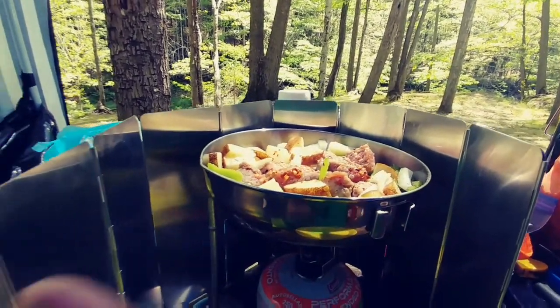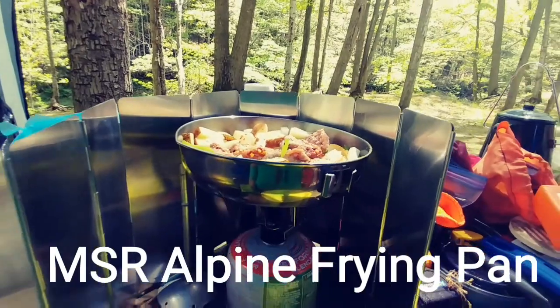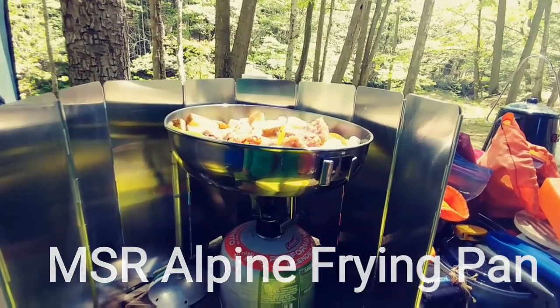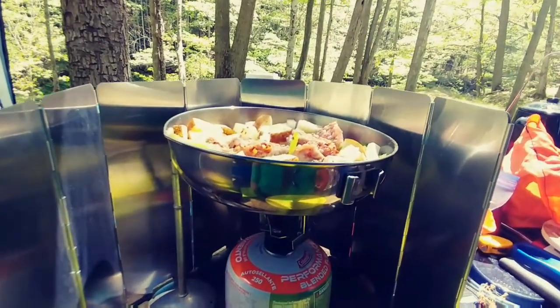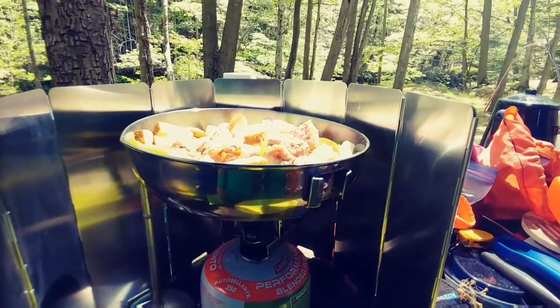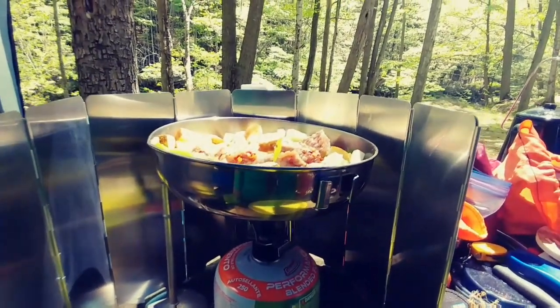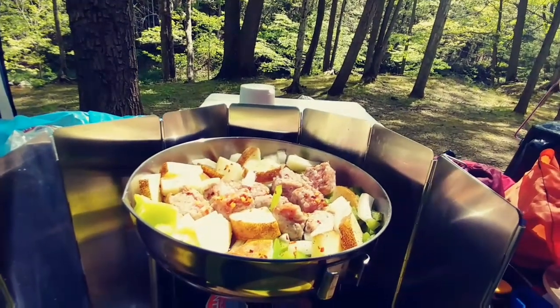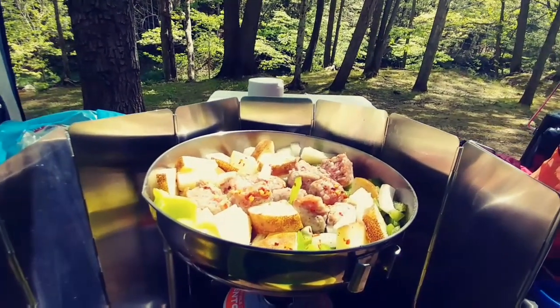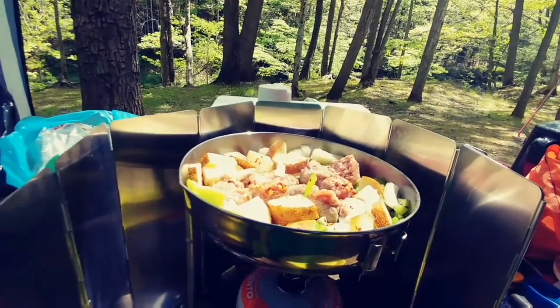So thumbs up for the MSR fry pan for taking camping. You like cooking? I mean, that's what you'd have at home. Doesn't really weigh any more. Aluminum's lighter than stainless steel. So I got everything in there. It's cooking slow. I'll eat it slow too.